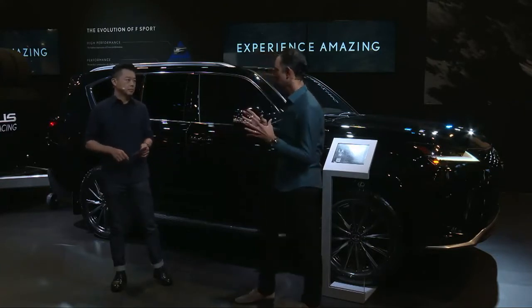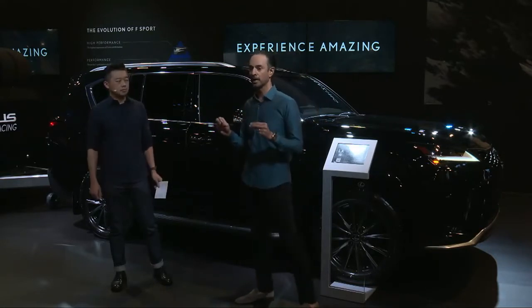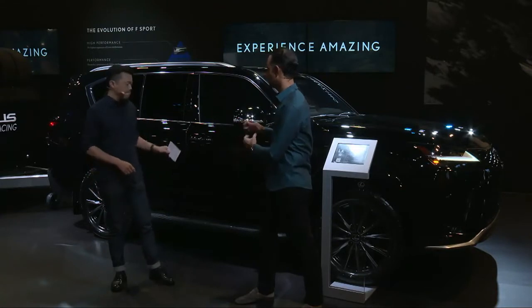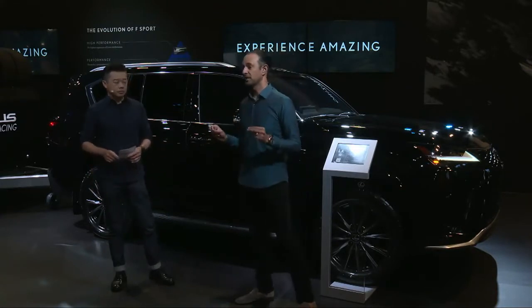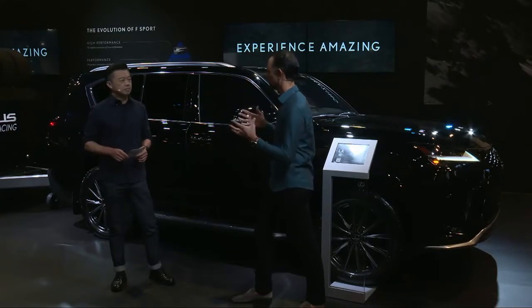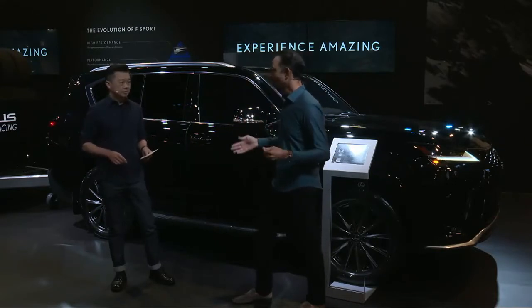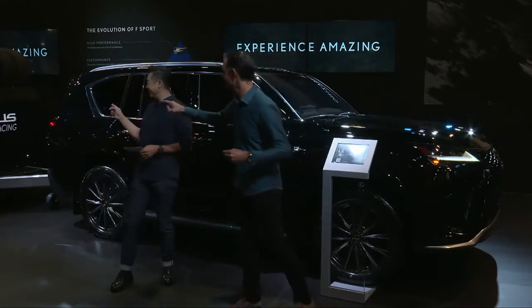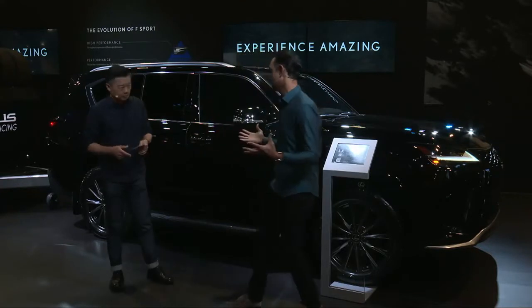I'll start with, I think, one of the most significant changes: a completely re-engineered and rugged body-on-frame platform, along with an all-new twin-turbo V6 engine. The combination of these two are really what give this vehicle its capability and its performance. Whether you need to tow your boat to the lake for the weekend, or if you want to tow your RCF GT3 Cup car to an IMSA race, we've got you covered.